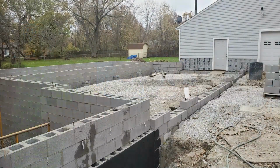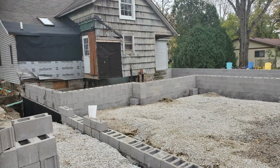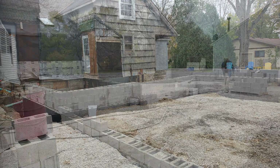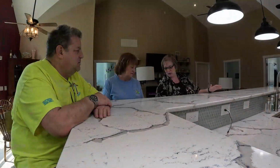So they put the addition on the back. The one thing that they did have a vision of initially was to put their master suite on the back of the house. And then where we're sitting is the kitchen right now. So there's a really beautiful large island. One of Ann's favorite things is on the other side of it, her shiplap.